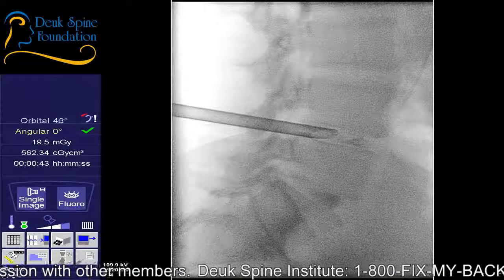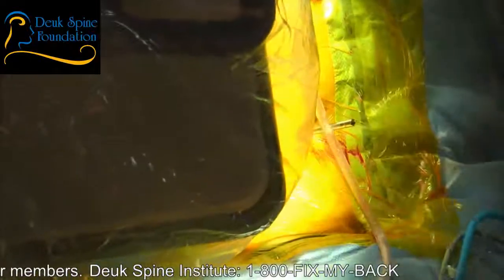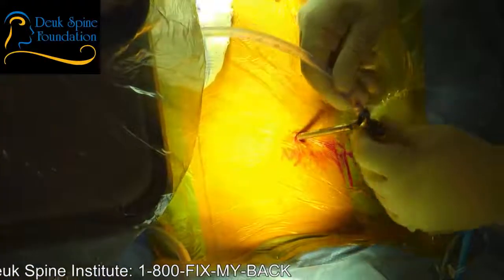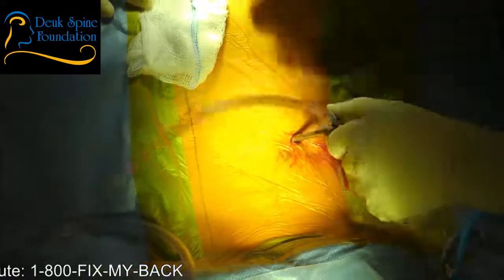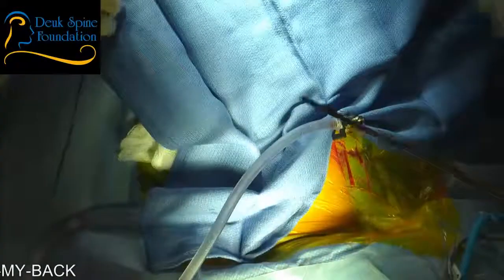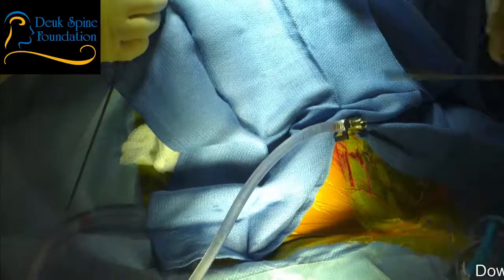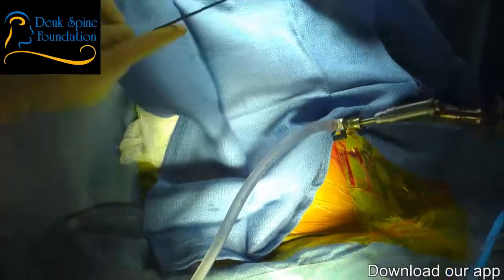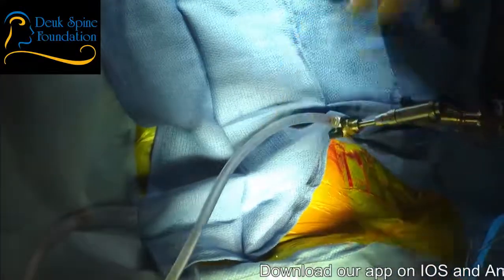All right, this will be our second and last disc for this patient. We've done three two-level surgeries today. Two levels means two discs. It's technically three levels if it's two discs, but everything is relative to the disc itself. So it's really two discs, so I call it two levels. It's actually three vertebrae.